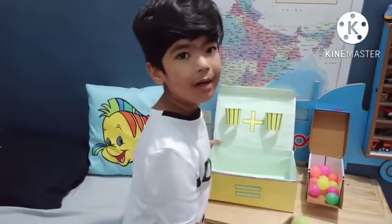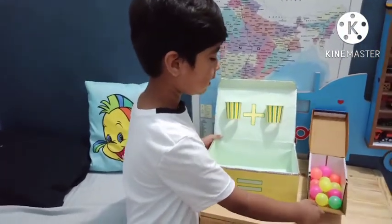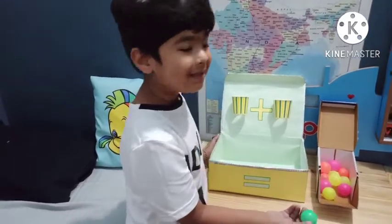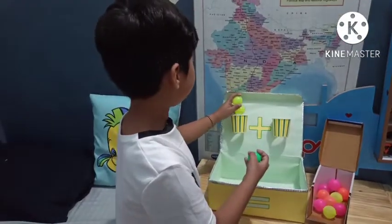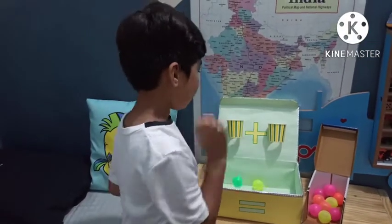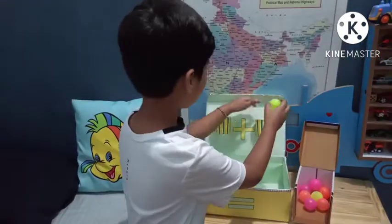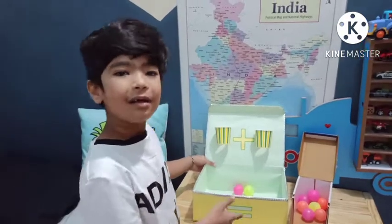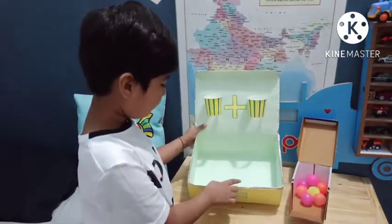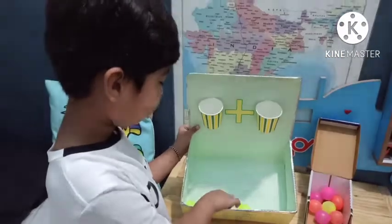It is a number box. I have some balls. Let's start. I drop three balls here from here and two balls from here. What is the answer? 3 + 2 = 5. 1, 2, 3, 4, 5.